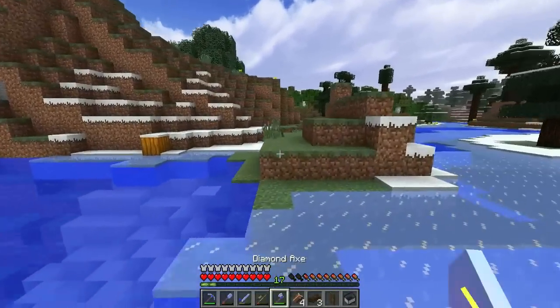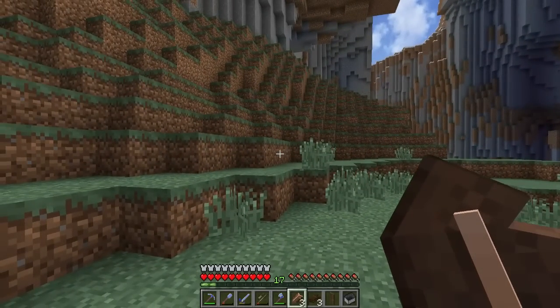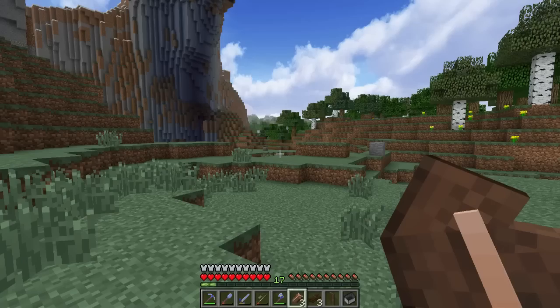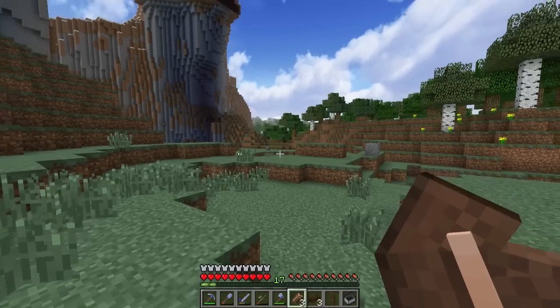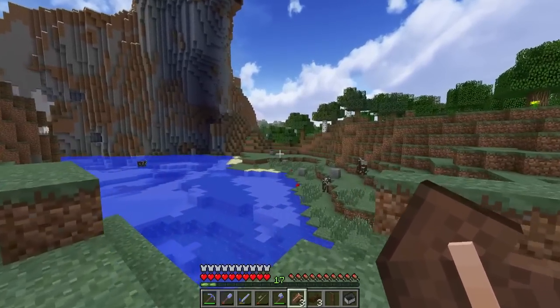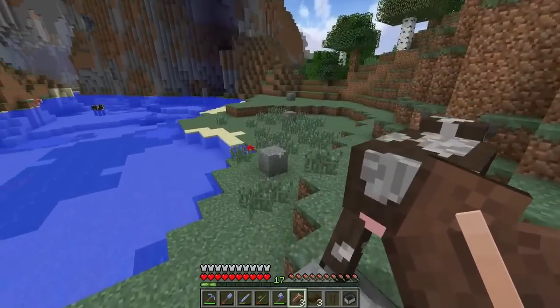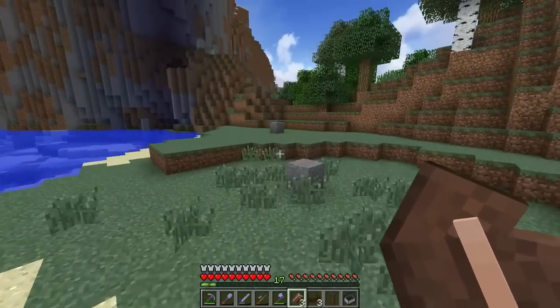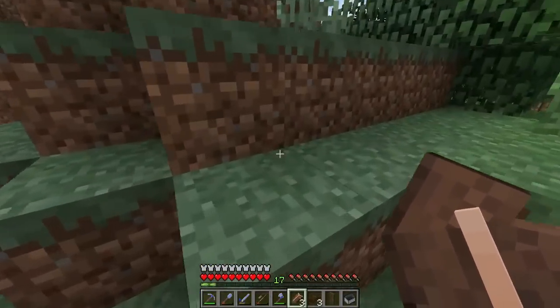Spawn unnamed. Also, the 3D texture pack is called 1.8 Models Master, Zor's block models. On the Minecraft Reddit, he is Zorbule. Whoa! Zorbule. B-O-O-L-E. There you go. X-O-R. B-O-O-L-E. I can spell.